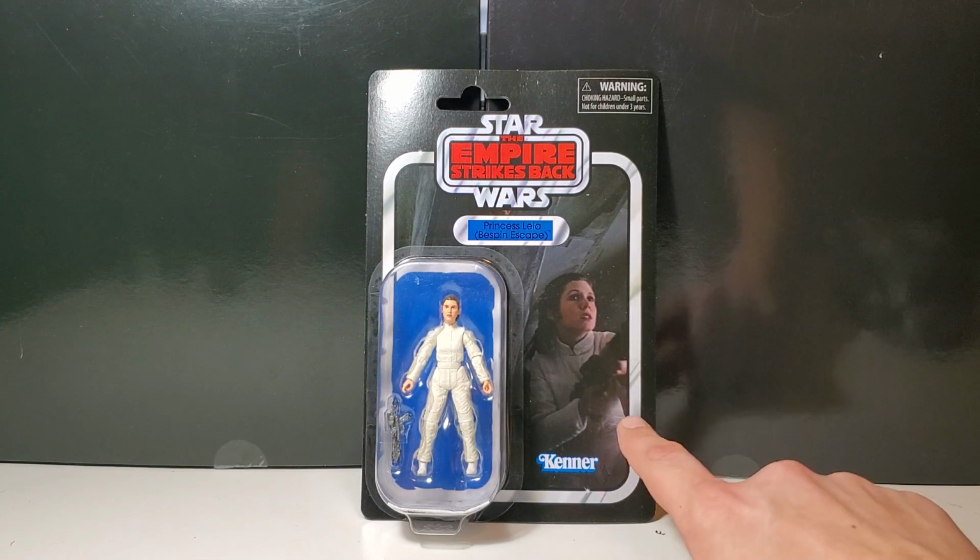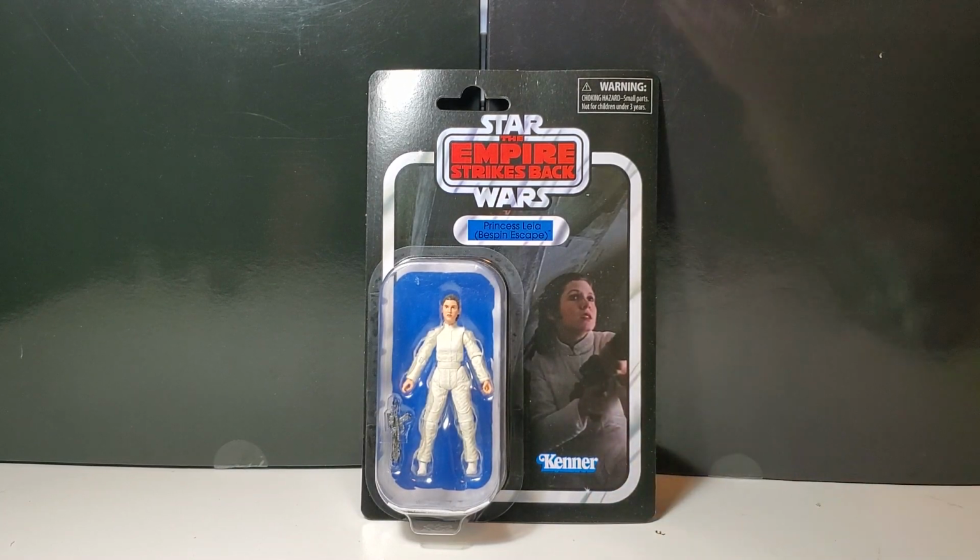So on the card here, I like the image. I'm not a card guy. I don't really care about the packaging so much as the figure. But some people really love the cards, and that's okay, and that's wonderful. So in terms of a card, it's an okay card. The image is kind of dark.